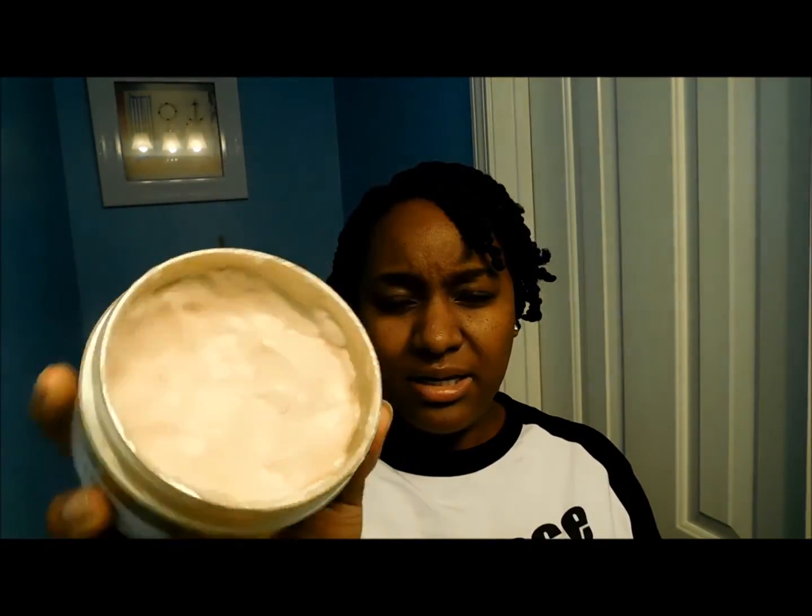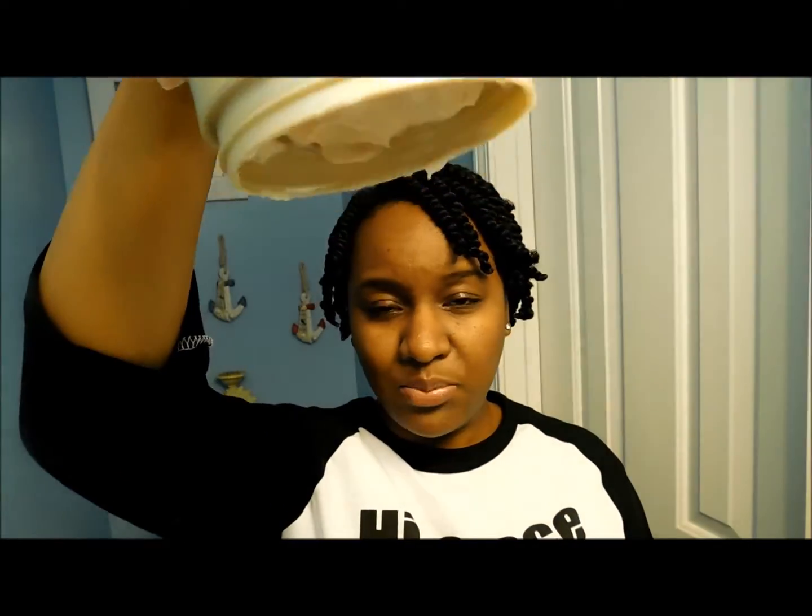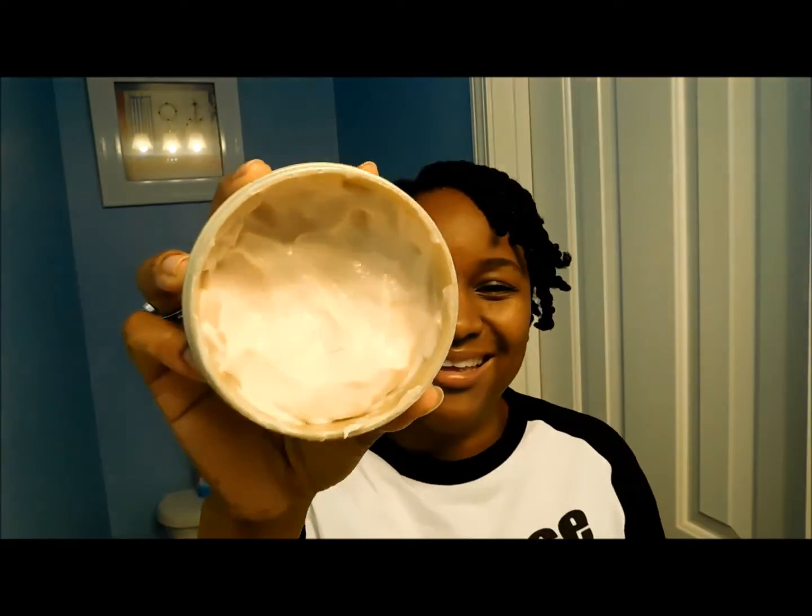To me, it's pretty thick, but it's kind of a mix between, I would say, a jelly and a cream. Kind of if you were to mix them together, this is what I feel like their baby would look like. So this is what it is.